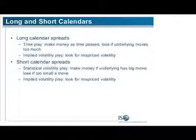A long calendar spread, which is when we buy the long-term option and sell the short-term option, is generally looked at as a time play. Okay? The idea is that the shorter-term option loses its value at a faster rate than the longer-term option, and because you're short that option that loses its value at a faster rate, as time passes, you collect time decay each day, and you profit through the Greek theta.